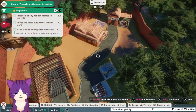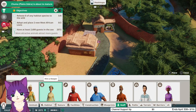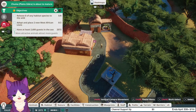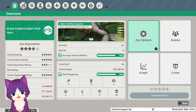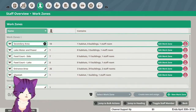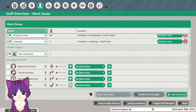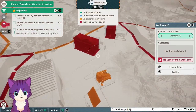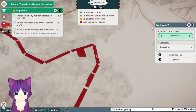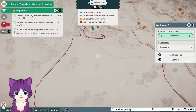Okay, so before I forget, I am just going to hire another keeper. Plonk them there. And I'm going to do another work zone now. Yeah, you can see the barrier all the way around. Nice.